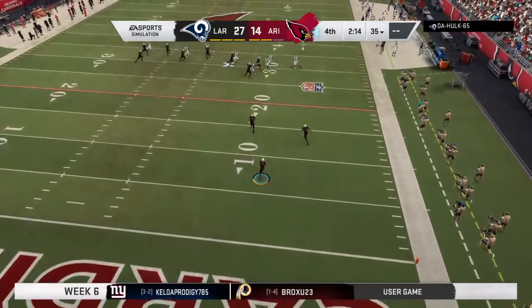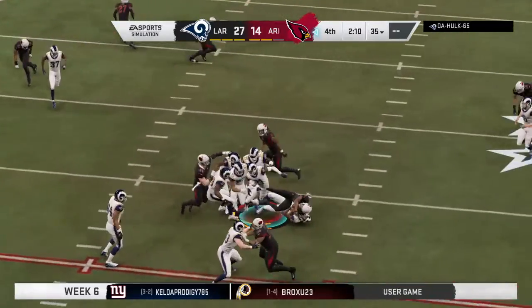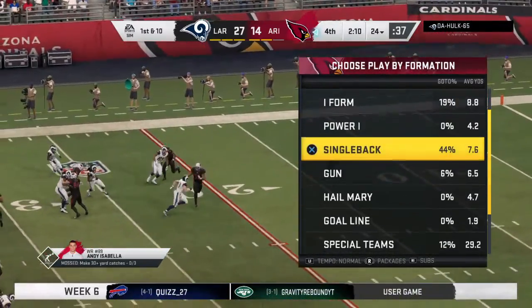This fielded a few yards into the end zone. They'll bring it back to just about the 25, call it the 24-yard line.